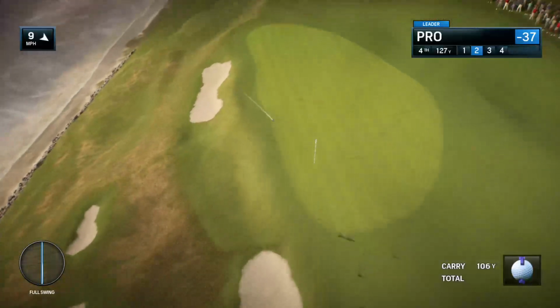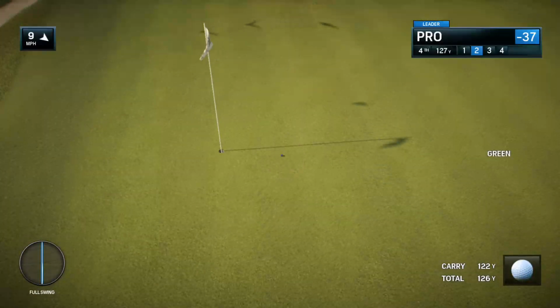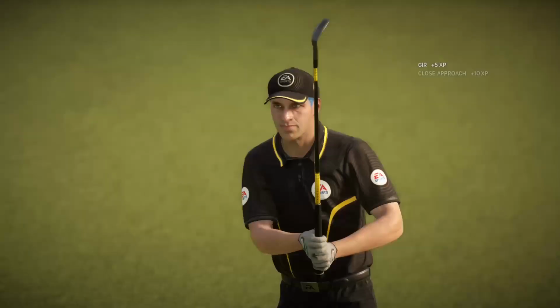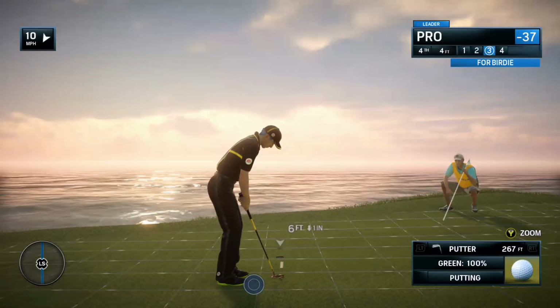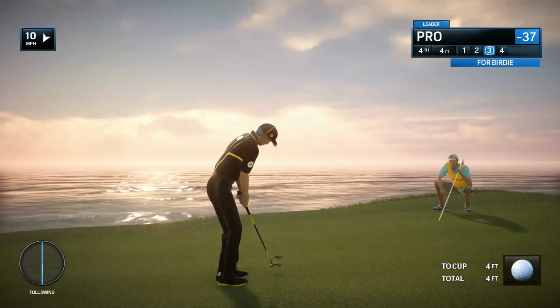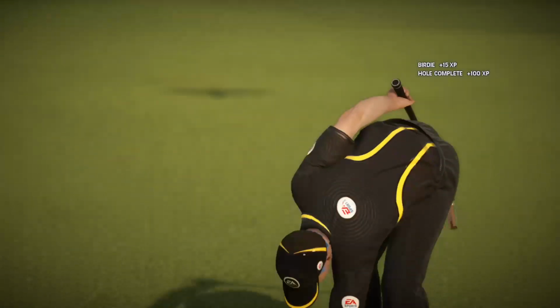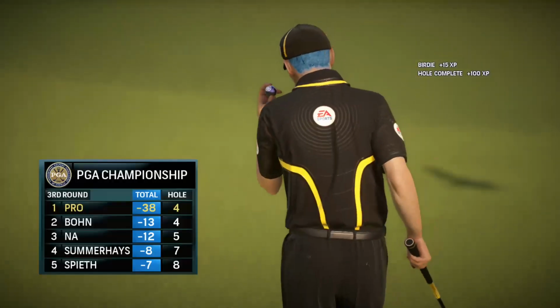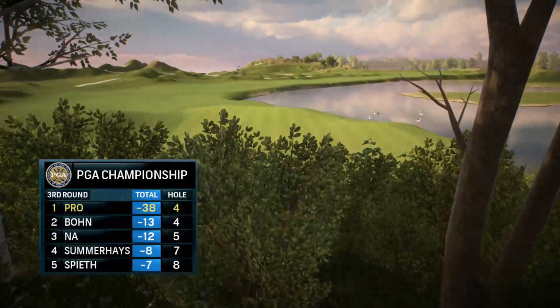There's a big green, and they're going to use every inch of it. Terrific golf shot. And now that for an easy birdie. Birdie here yesterday, trying to do it again today. Just an amazing display. The records continue to fall.